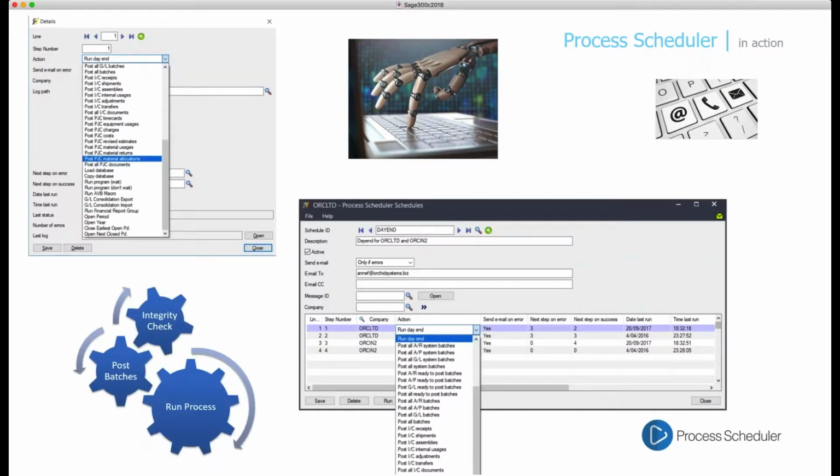Just a brief look and feel about Process Scheduler. As you can see, it looks like a Sage 300 application. You have your schedule there with detailed tasks going across multiple companies, and this is a sample of some of the actions that you can have around posting transactions, and here it's about running GL opening and closing fiscal periods.